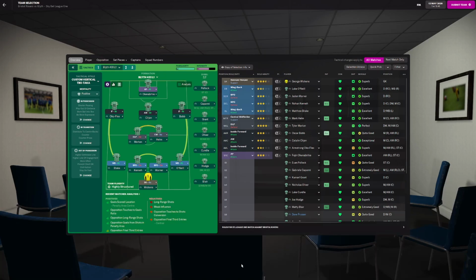To kick it off, Wickens in goal. Back line of Blake, Kinney, Warner, and O'Neill. Midfield of Morton and Helm, and Serjan in front of them. Akuflex and Bob on the wings, and then Fajeri leading the way. On the bench we have Pollock, Kapani, Grant, Oliver, Kendall Hodge, and Blair, rounding out the 7 substitutes. So let's go ahead and jump into it.